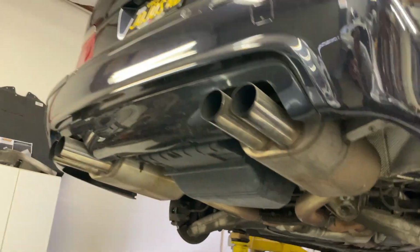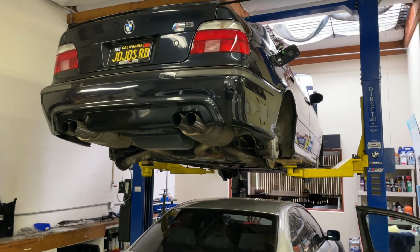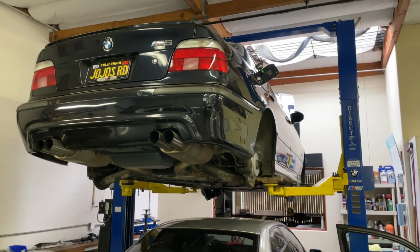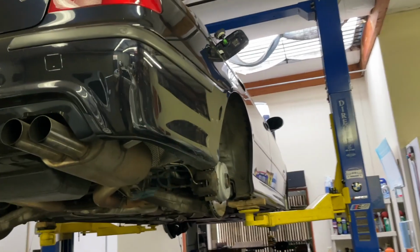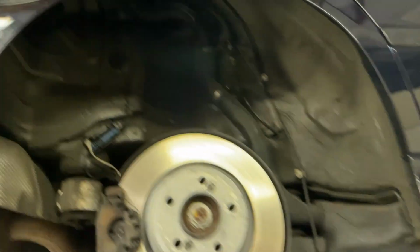This is Roger's car. It's back for service from North San Diego County. I think he's somewhere over towards the coast. This is a 2000 carbon black. We had this a while ago for quite a while. We did brakes, a bunch of stuff on it. The full leather sport interior, pretty cool. 06 SW. This time it's struts and springs.